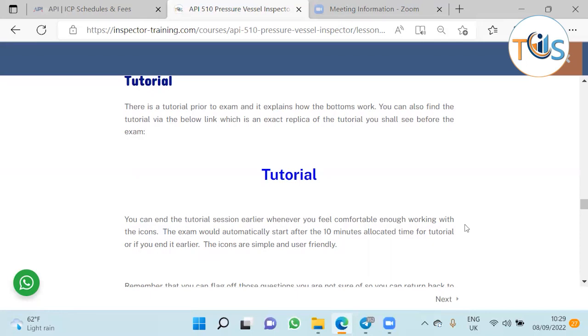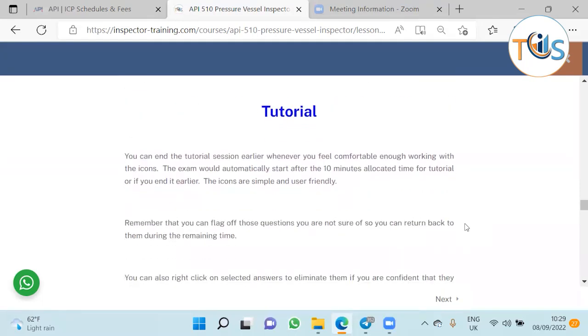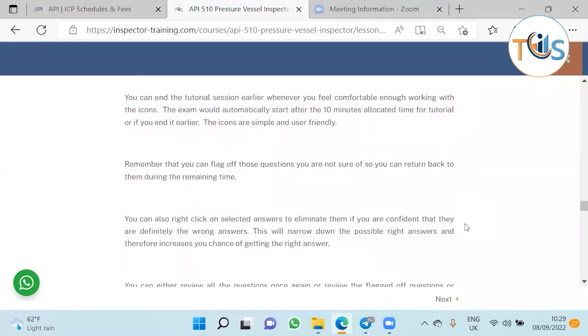We'll also explain it in our other videos. These icons are very simple and user-friendly. There are some important things there. You can flag the question you don't want. You can point the mouse at an answer and right-click it. That will strike it out, so you can concentrate on other answers that you think are right.